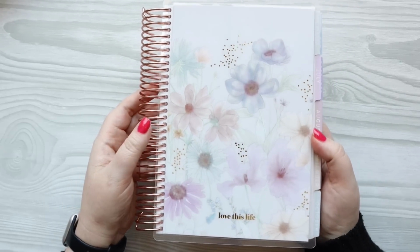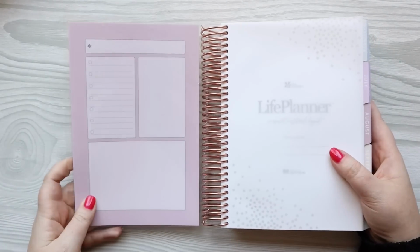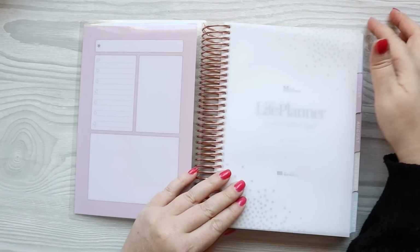I think this cover is so pretty. I kind of like how it's a little washed out looking. And they wrote "Love This Life" on here for me. The inside cover looks like this. The vellum here, if you can't tell, it's asterisks.